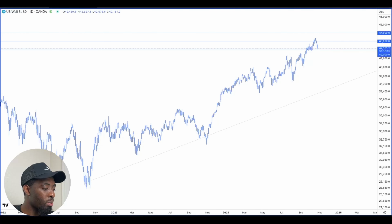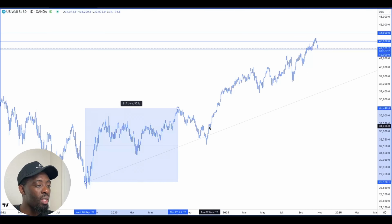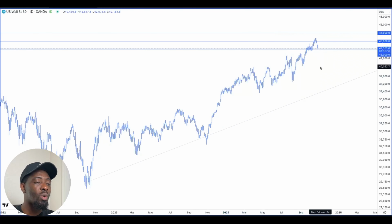I'm going to show you something. When you look at this move right here, this took about 300 days just to play out like this, and this has taken already 361 days. So it's telling you we should expect some pullbacks to come in. Just expect pullbacks to come in.